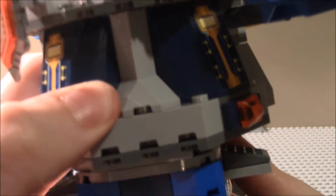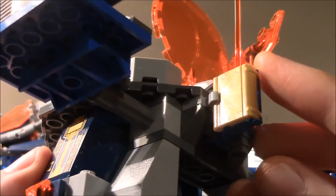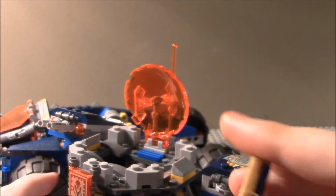You can see it's kind of uneven there, but you got some spring-loaded missiles there, a disc shooter there, a place to put Axel with a sticker inside. And shout out to Cooper Ace Productions for this. He told me on Twitter what the name of this book is, because I haven't been able to keep up with Nexo Knights for a while.